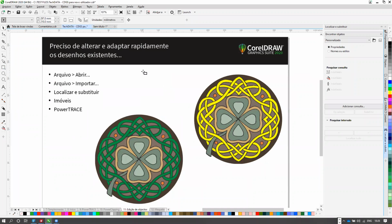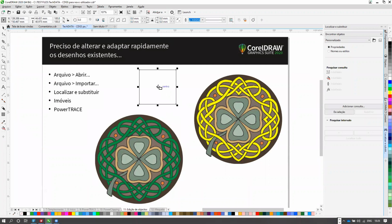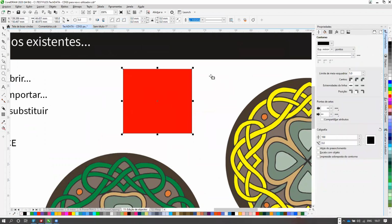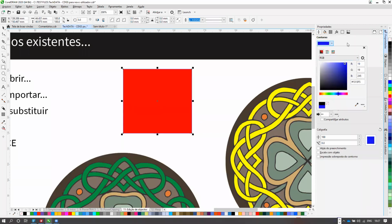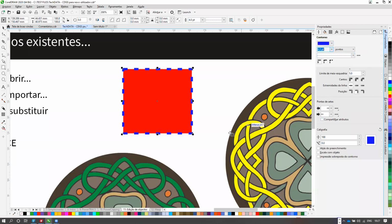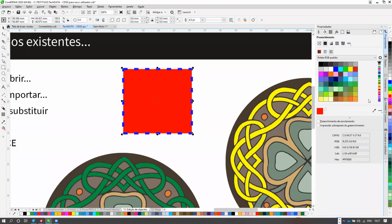If you're creating an object, you can, of course, go over here to change the color or change the size or change anything here. But a quicker way to change the properties is by using the Properties panel. So here I can change the outline and the outline style. And I can change the outline width. And I can change the fill. So any properties an object can have, you can change here in the Properties panel.